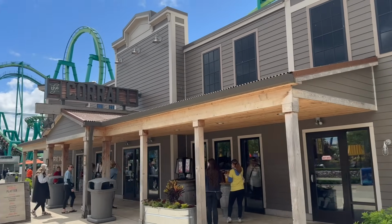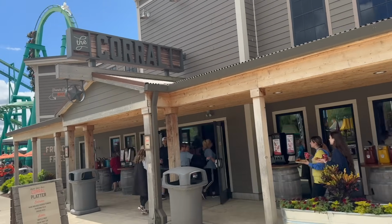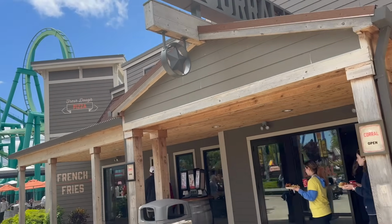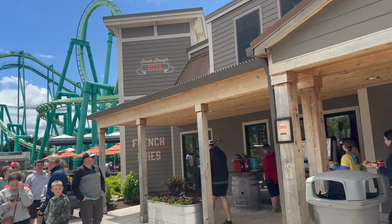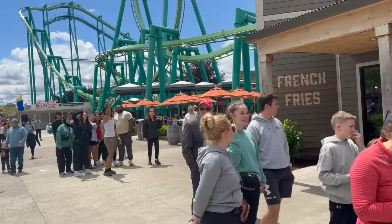I will say though, being there, every one of the dispensers other than the ranch was empty. So they probably need to pay more attention to that to make sure that they're actually getting the dispensers filled so that people can get what they need. So if you want ketchup or you want barbecue, you can get those also.